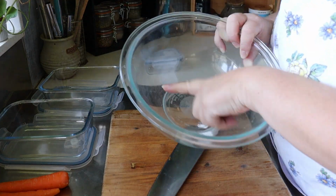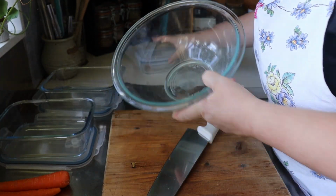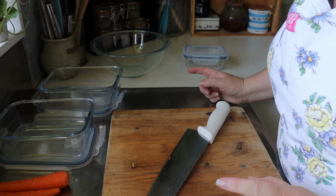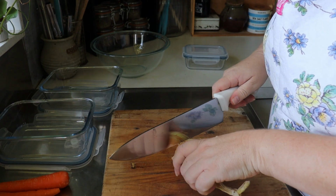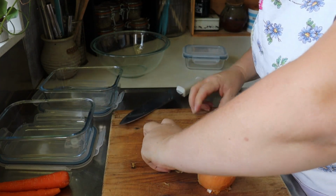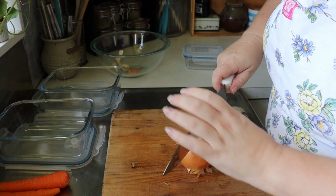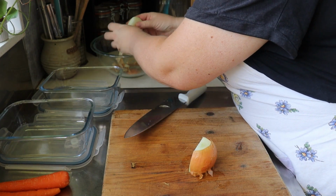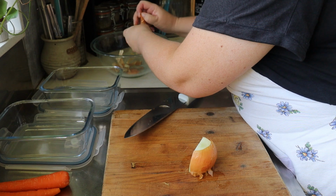Right, I'm just going to grab a veggie scrap bowl because I'm going to make a stock. I know for sure I'm going to make a stock with the bones and veggie scraps. I bought some pumpkins pretty cheap, so I think I might make a pumpkin soup with the stock that I make.